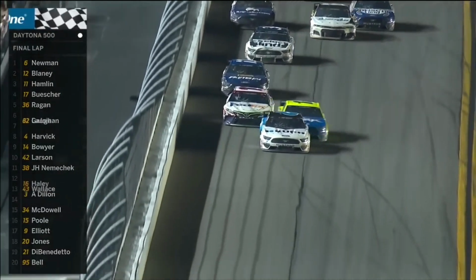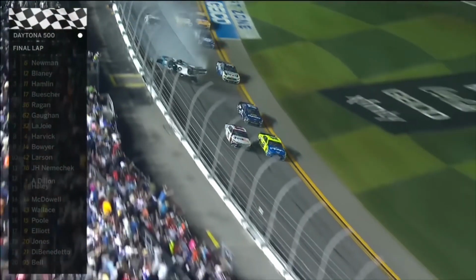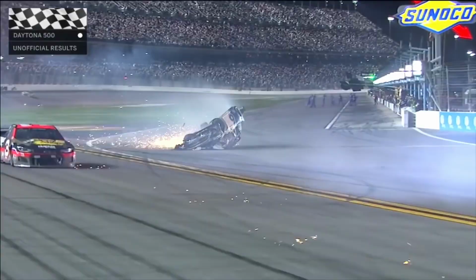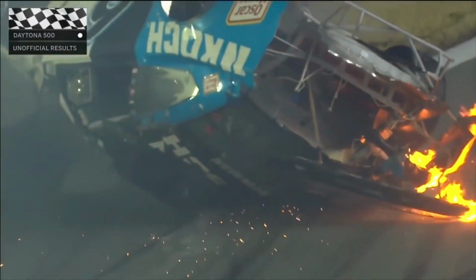Blaney to the outside, to the inside. Here comes Hamlin up the outside. Wow. Crash into the wall, into the air goes Newman. Upside down, in a shower of sparks on his roof, Ryan Newman comes across the line fourth. And comes to rest. Carl Edwards.